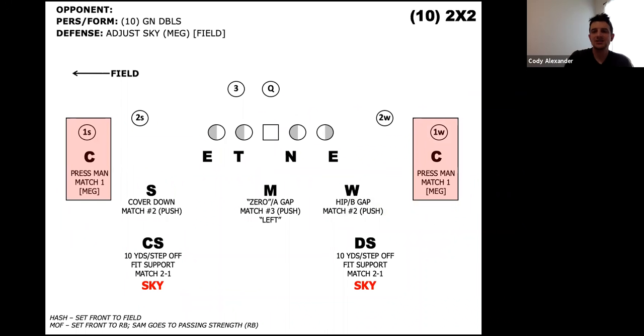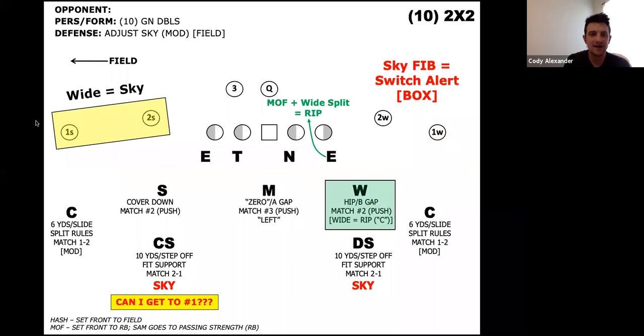Okay. The next adjustment is, okay, coach, I want to be really aggressive, and I want to press, and I want to play press man. Well, this has a smash rule. If I get this guy tempo down, I'm going to yell smash. I'm going to try and get over the corner. I'm going to try and work.